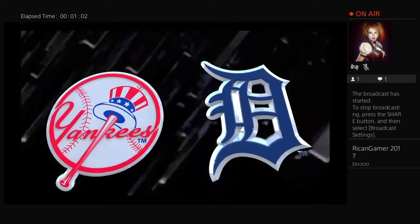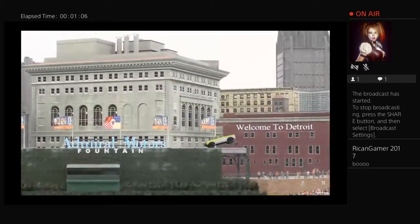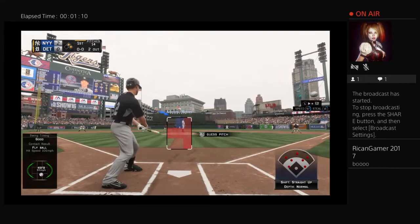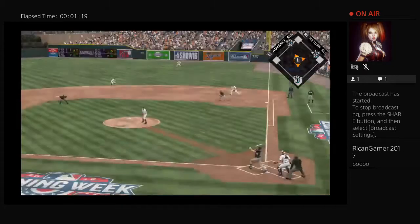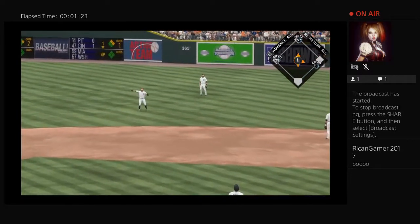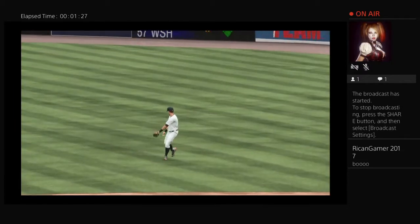Well, this ball's hit pretty well, but this is a nice play out there to play the carom off the wall and then get the ball in quickly, and that's going to hold his man to just a single. That's a nice play. Here's Chase Headley. That's popped up out towards short right field. Kinsler is there for it. And that's the 3rd out.